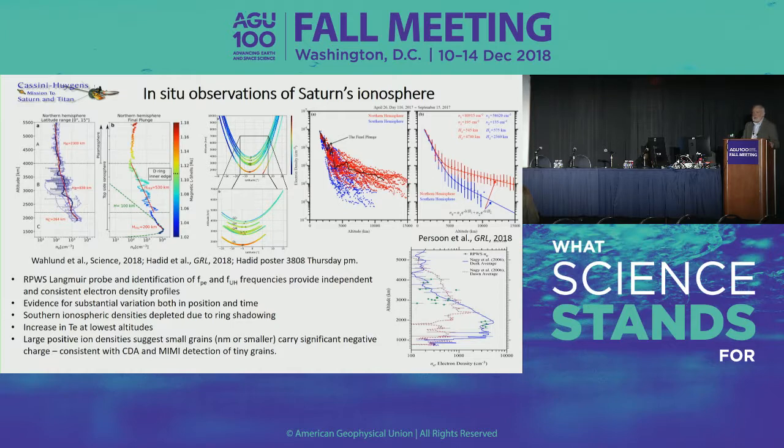Now, you've heard a number of discussions about the interaction of the rings with the ionosphere and references to the RPWS electron density measurements. Our instrument consists not only of a wave instrument that detects electric and magnetic waves over a broad frequency range, but also a Langmuir probe that studies the thermal properties of electrons and even ions. That was actually added to study Titan, but it's been very useful to study Saturn's ionosphere as well.